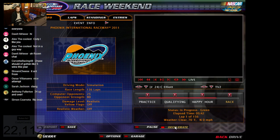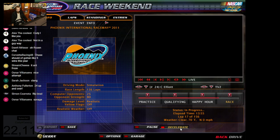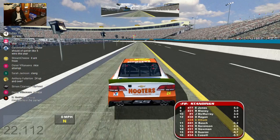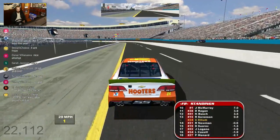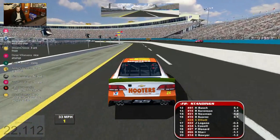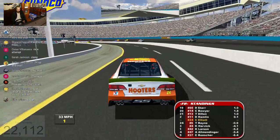Once again, I'm just starting up the race, accelerating it a bit so the field gets a little spread out. Then I will spawn myself in. The reason I'm in race mode versus just practice or happy hour like I usually do is because the stands are empty in this version of the track during practice and happy hour.